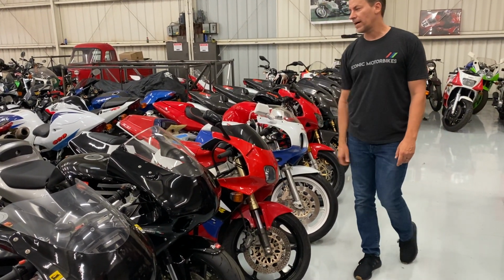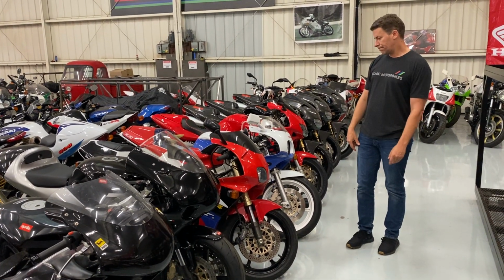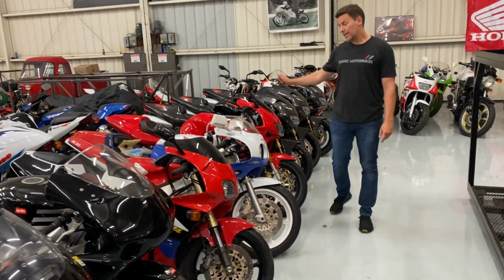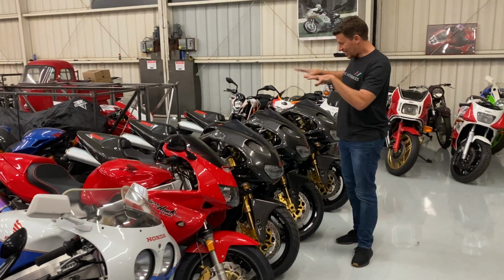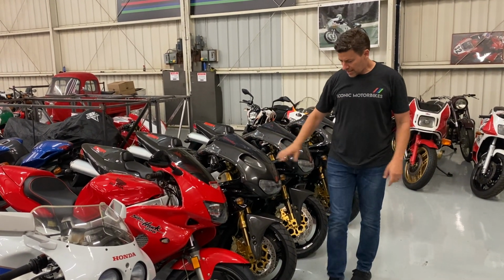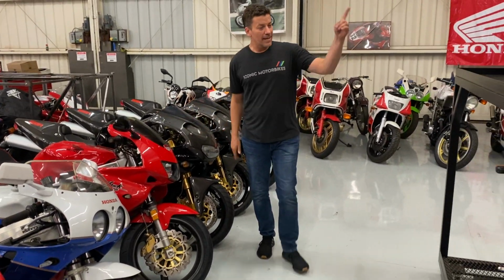This is an NC35, which is basically the little brother to the RC45. It's got the upside down forks, that sort of thing. Another RC30, which is sold. A Super Hawk, which is sold. This trifecta are 3 0-mile SB8RSs. So much like the other one, TLR motors, a bit more gold on it, that sort of thing. Carbon fiber body.